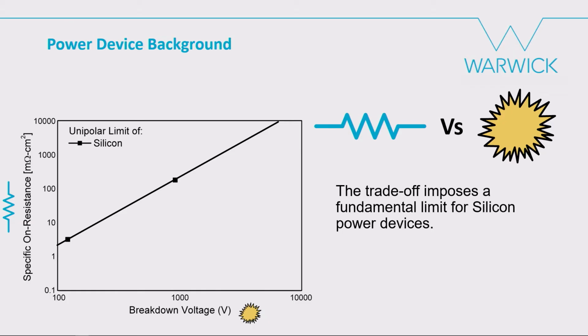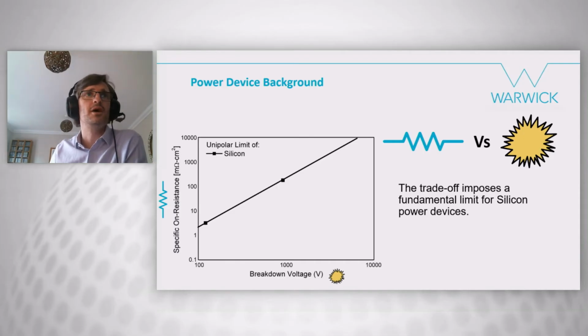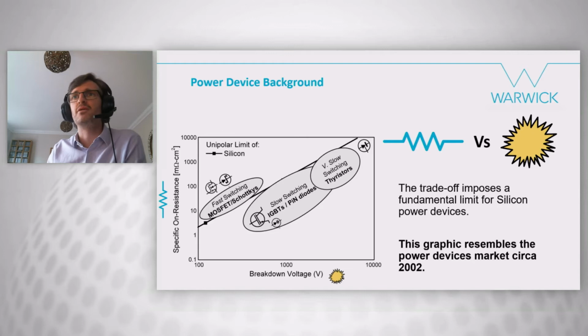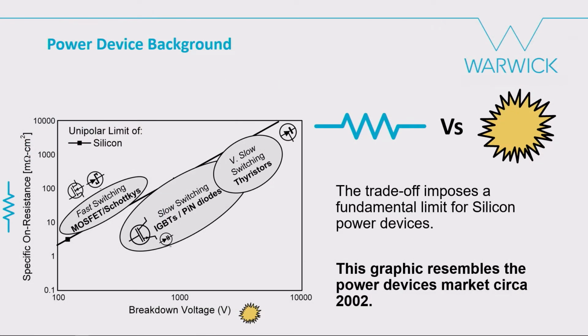And so the voltage is going to be dictated by the application. It might be that your motor drive needs to run with 1,000 volts, or it might be that it needs to run with 100 volts. But if it does, then there's only so much we can do in terms of the resistance. So we can plot on top of that graph what is basically the silicon market. Over here on the left, we've got our silicon MOSFETs and Schottky diodes, and they sit above that line. There's nothing they can do to get underneath it.